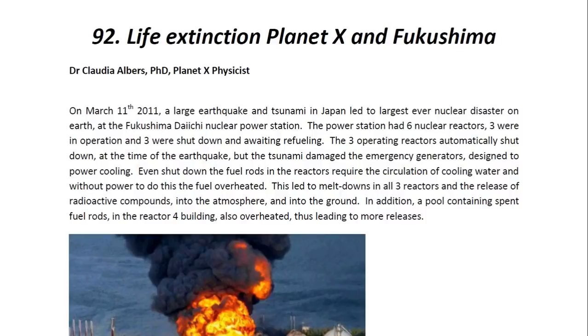And the 3 operating reactors automatically shut down at the time of the earthquake, as was expected. But the tsunami then damaged the emergency generators designed to power cooling in case of a power failure. And since even shut down, the fuel rods in the reactors require circulation of cooling water, without the power, these overheated. This led to meltdowns in all 3 reactors and the release of radioactive compounds into the atmosphere and into the ground. And in addition, a pool containing spent fuel rods in the reactor 4 building also overheated, thus leading to more releases.